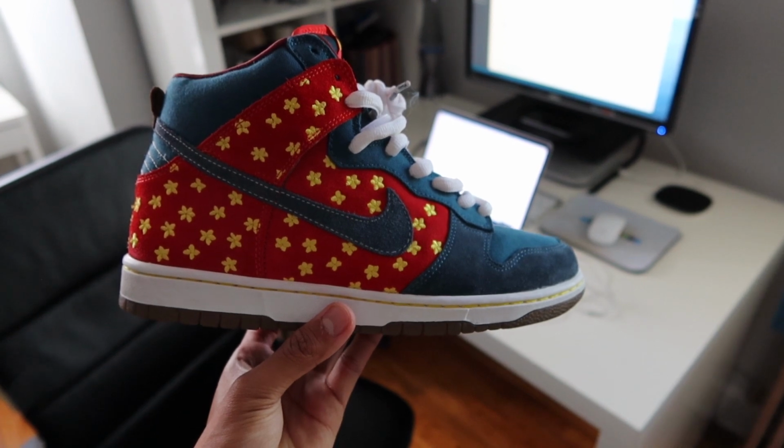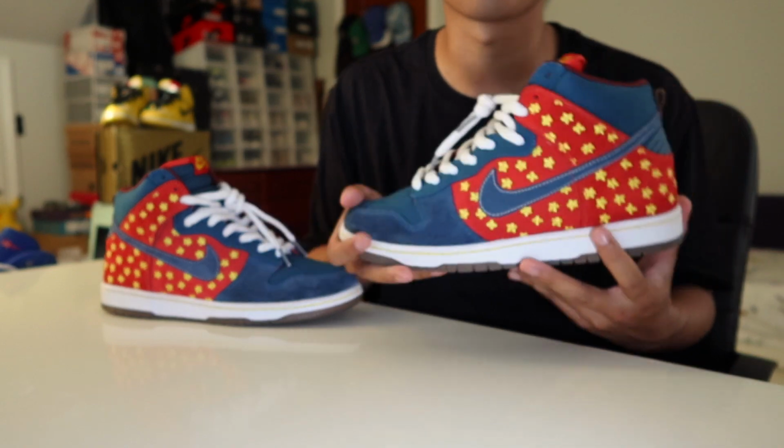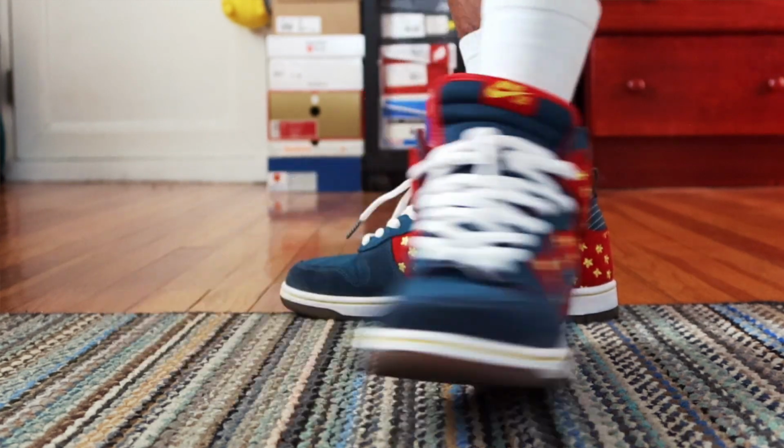As for sizing real quick, my foot measures as a true 9.5, but I got these in a 10 because like many others that have a bunch of dunks, they'll find that they fit a bit snug. So going up half a size is never a bad move. I see myself wearing these in two different ways.